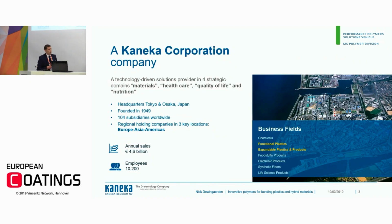So, Kaneka Corporation is a Japanese company with headquarters in Japan, Tokyo and Osaka. It was founded in 1949. We have around 104 subsidiaries worldwide with around 10,000 people working for Kaneka. We are active in numerous fields of application, not only in chemicals but also foodstuff, synthetic fibers. But I will talk more about the functional plastics, which is my division.